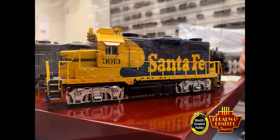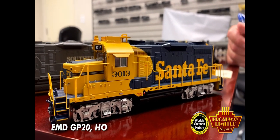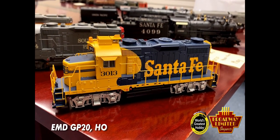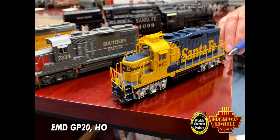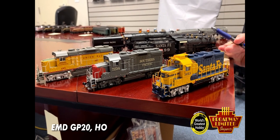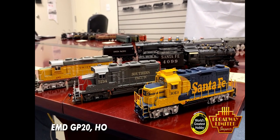Okay, next up is the EMD GP20. These will be available this May. These are all new die-cast chassis, plastic ABS top. But I want you to look at the many road-specific details, and they're accurate for each railroad that we make.